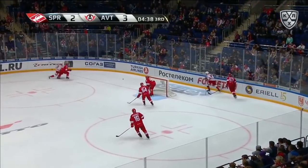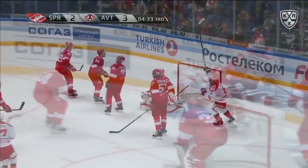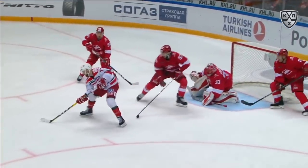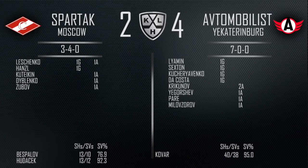And late in regulation, Tbilisi put it in the bag as Stefan da Costa steals the puck on the forecheck and sends it in with a backhand shot. Spartak fought well, but still couldn't stop Tbilisi, who remained the only undefeated team this season after 7 games. 4-2 is your final score in this one.